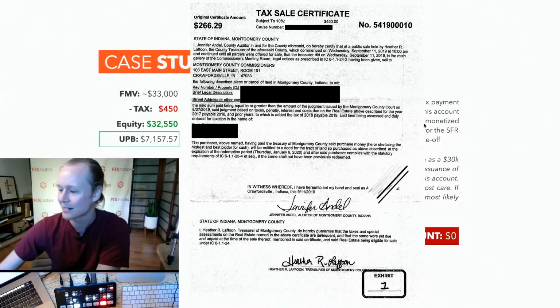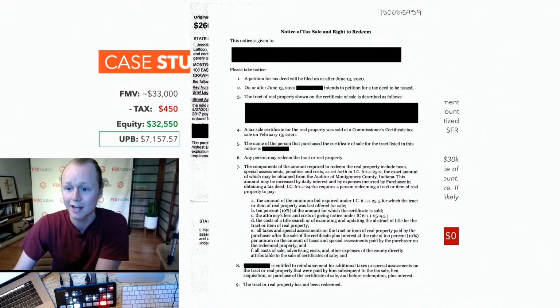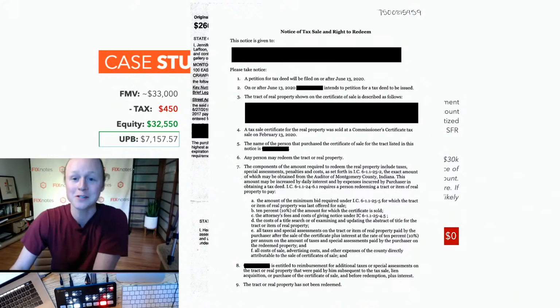So as you'll see, the next document that came through was a notice of tax sale and a right to redeem. So this one was telling us that the petition has been filed and you have until this date for the tax deed to be issued. And back in February, the certificate was sold, and you better do something about it.